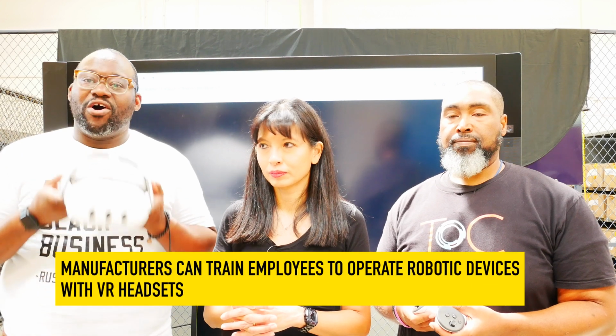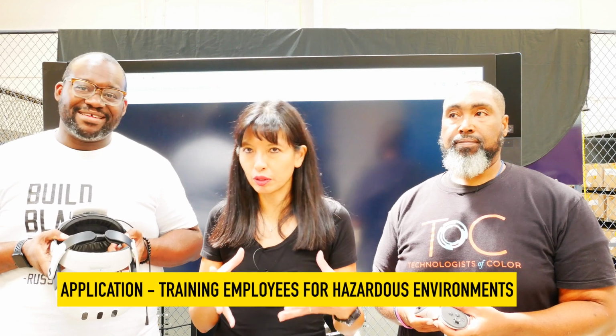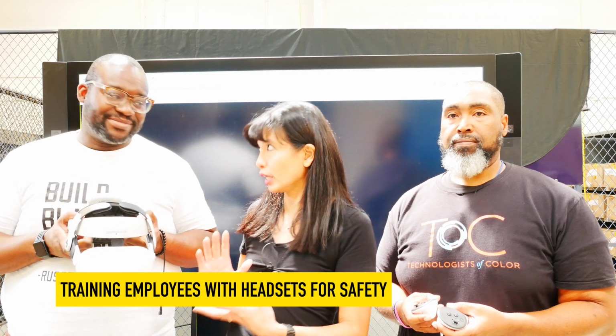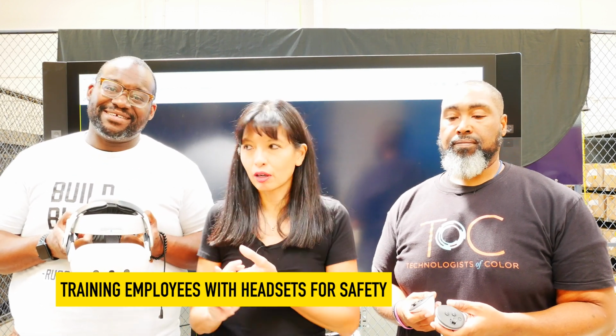So the AR/VR project, a MetaQuest 3, we have two of them, and what we're doing is we're showing manufacturers how they can leverage AR and VR technology to train their employees, to control different robotic devices, all while using a headset. The application here could possibly be, let's say it's a hazardous environment where they could easily get hurt. What they do is they put on the AR/VR headset and they get training. Correct. Without the possibility of hurting themselves or even being in a restricted area too.